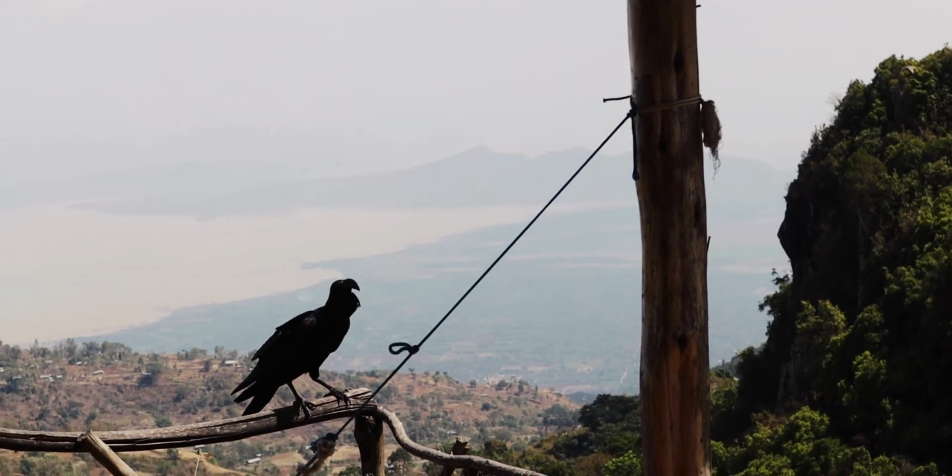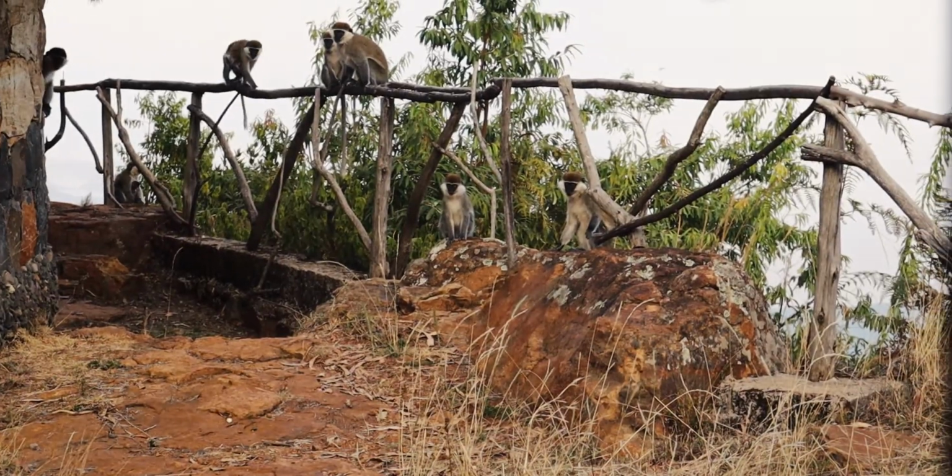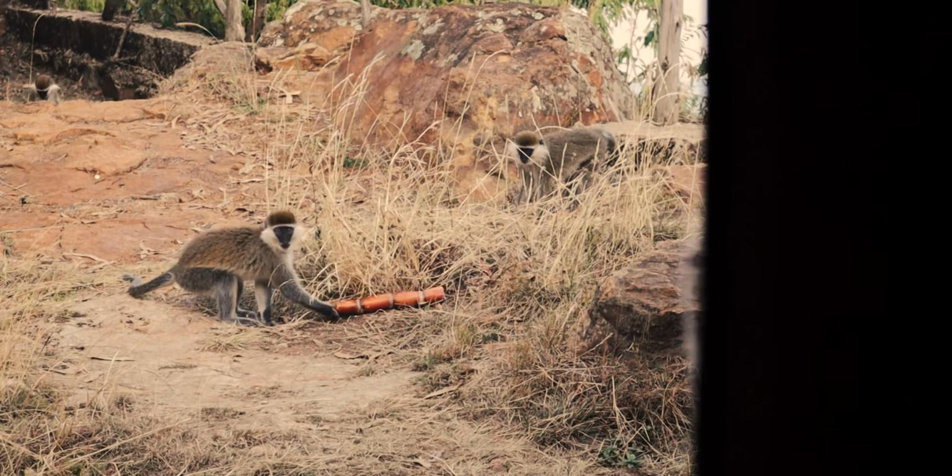We got visited by this African corvid. It made very annoying sounds. Around half an hour later, a bunch of vervet monkeys showed up, and we chucked out a piece of sugarcane for them to eat.